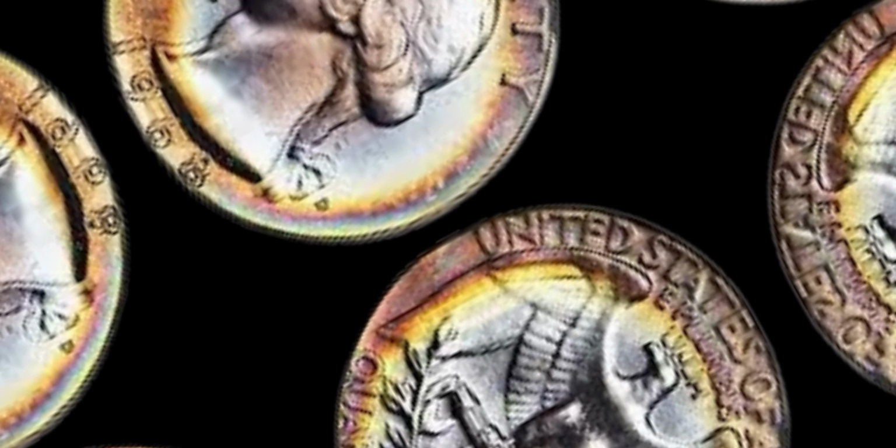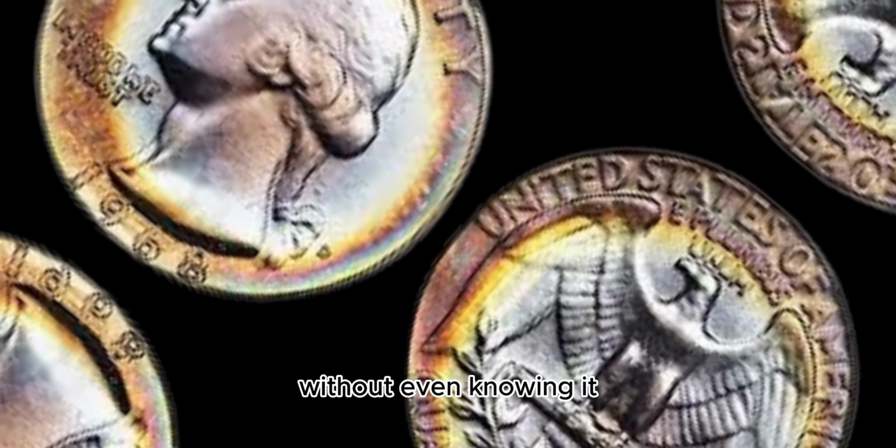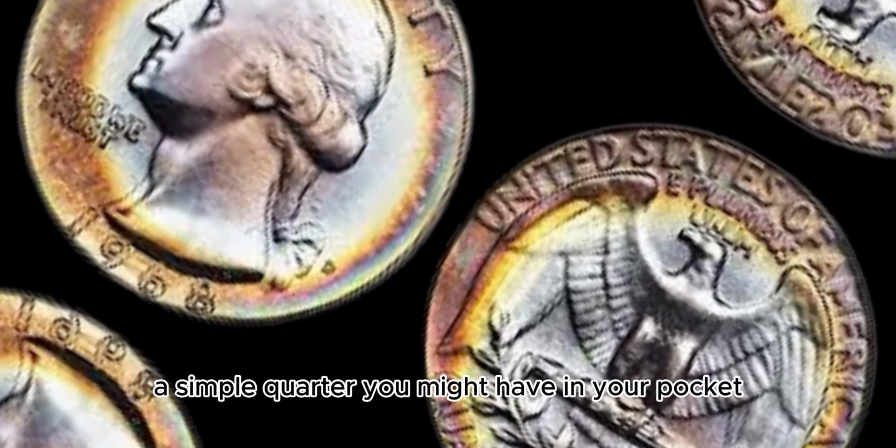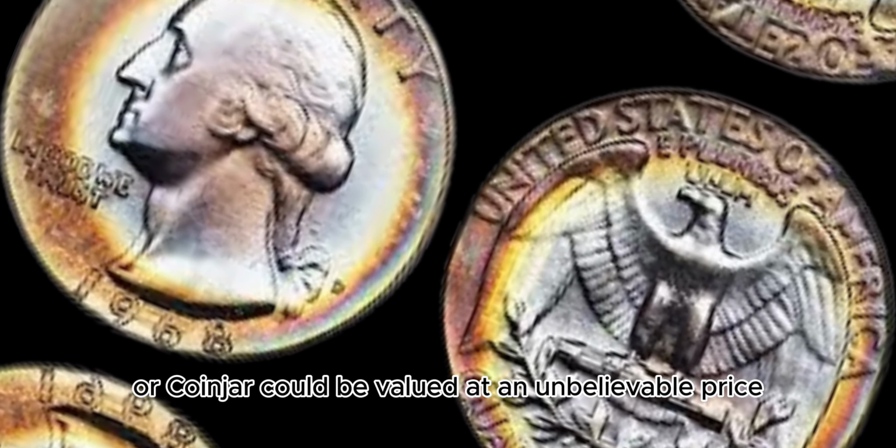Could you be sitting on a treasure worth millions without even knowing it? A simple quarter you might have in your pocket or coin jar could be valued at an unbelievable price.